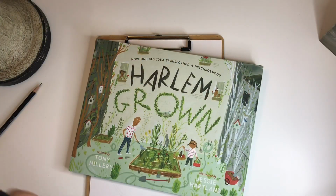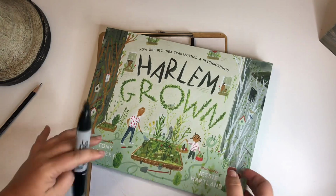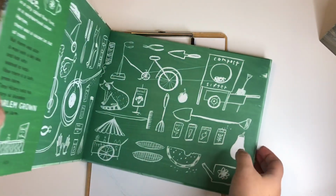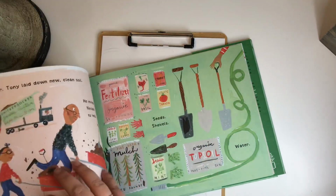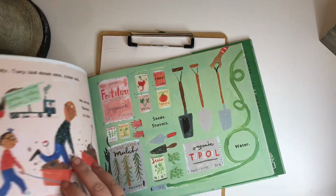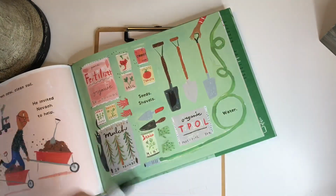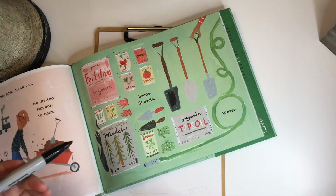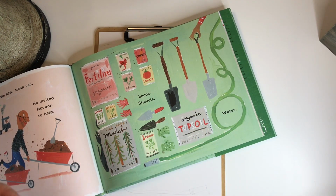All right, friends. So I love this book. I think I said it before, but I love learning about growing things and just making it a really celebrated part of the world, and teaching kids how to grow their own food I think is so important. So loved this book. We're gonna draw this page today, which shows like kind of some of the supplies that you would need to grow your own stuff.